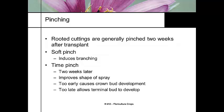Rooted cuttings, we pinch after 2 weeks after transplant. I typically like to hold off my pinching until the roots have extended the length of the cutting away from the stem. That's my rule of thumb, okay? Where did I get that rule of thumb? Experience. I want the roots to be out, because it's gonna go lateral to begin with. Question? Okay.